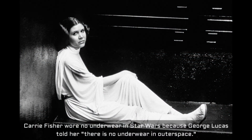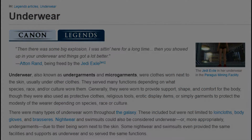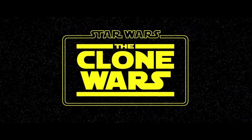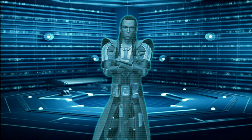It's like how George Lucas said there's no underwear in space, yet there are various examples of it existing in canon and Legends Star Wars content. Perhaps we'll receive better answers during the final season of the Clone Wars series when it airs. Maybe the final episode will show the Jedi Temple during the events of Order 66 and hopefully show the Jedi Temple Guards putting up a stellar defense. We'll just have to hope we can find out in future Star Wars media what the case truly was.